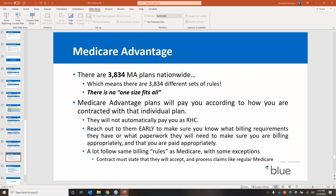Your Medicare Advantage plans are going to pay you according to how you are contracted with that individual plan, okay? Again, similar to your state Medicaid, there may be similarities, but they are not going to all be the same, okay? They're not automatically going to pay you as an RHC. You need to go back and make sure that there's contractual language added to your Medicare Advantage plans to say that they are going to pay you as an RHC and that they'll process claims like regular Medicare, okay?